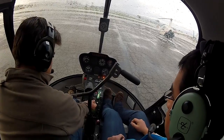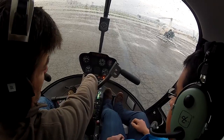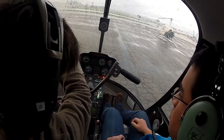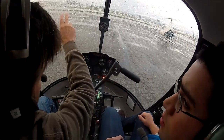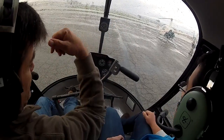Alright, we got Sierra. Now I'm going to wait for a little bit of heat to develop. I'm going to take us off, get us level, and then I'm going to give you the controls. We're going to cross over the runways and head out to the west. We'll get past the airport a little bit and do some turns and stuff like that, and then we'll turn around and come back in.